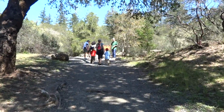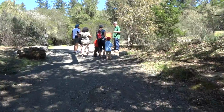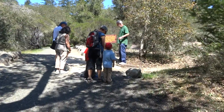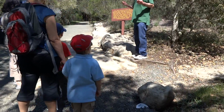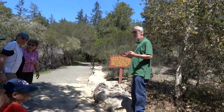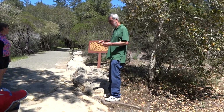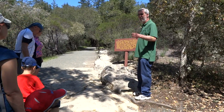Walked over some of this stuff already, you might have noticed it. A lot of people say it looks like cement, and it does. But what it is, it's volcanic ash. Volcanic ash, when it comes out of the volcano, is extremely fine. It's finer than a talcum powder. So even after it's compacted for millions of years, it's still a pretty soft material, a lot softer than cement, though it looks like it.